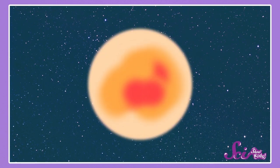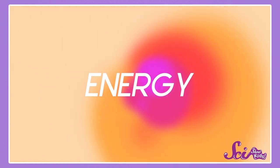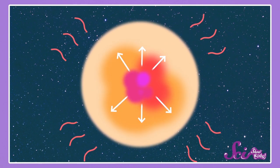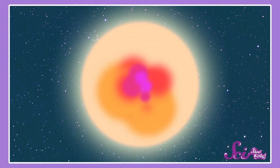Stars are just really huge balls of hot gas in space. And deep in their centers, all stars are constantly generating an enormous amount of energy. This energy eventually travels out from the center of the star, where it's given off as heat and light. That's what gives stars their glow. So, keeping in mind that all stars are giant balls of gas that come in all kinds of sizes and colors, want to meet some for yourself?